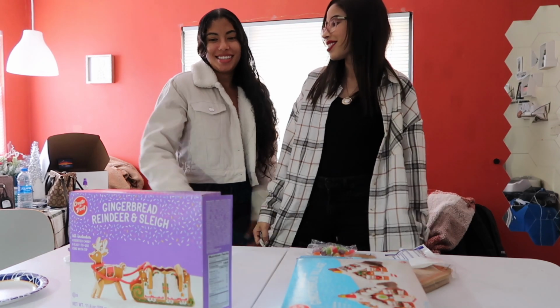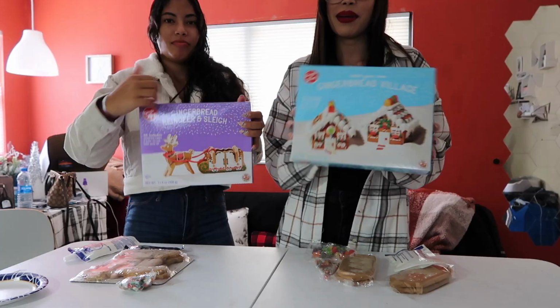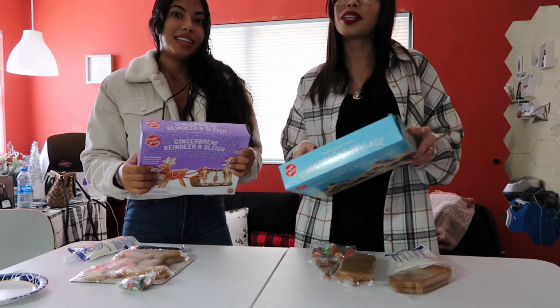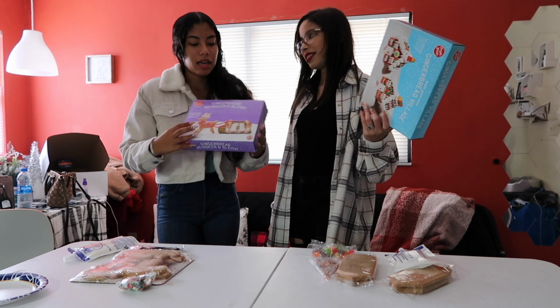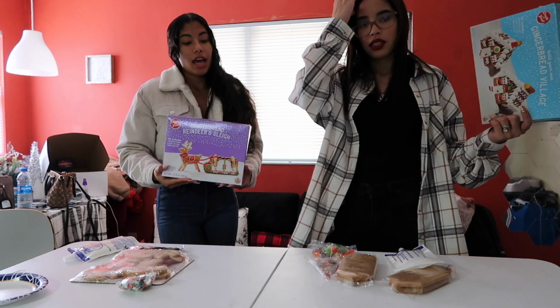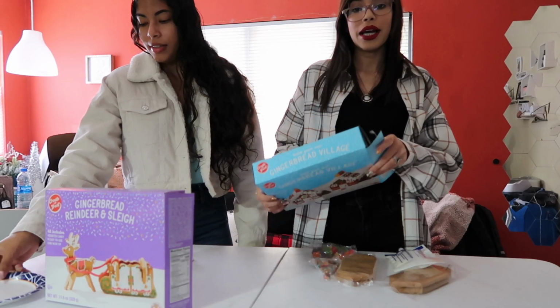Gingerbread house challenge? Yeah, sure. These are the ones that we're doing. Mine's the easiest one. It's gonna be the prettiest one. So if I win, I'm gonna win a lot, because mine is very difficult and I don't think I can make it, but I believe in myself. So we're gonna go ahead and get started.